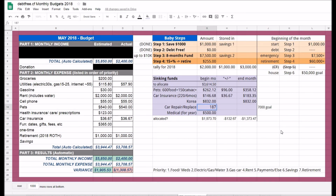Then I've got my car replacement fund, which I'm actually going to take a little bit out of to send things to retirement early and just kind of have it as a lump. Everything that's not pets or car insurance, which are already spoken for, or Korea, which I'm protecting, will just be car repair and other emergency. Although none of the numbers in the purple boxes actually touch any of the said emergency fund. That's in a different account. So that's roughly where I'm at.